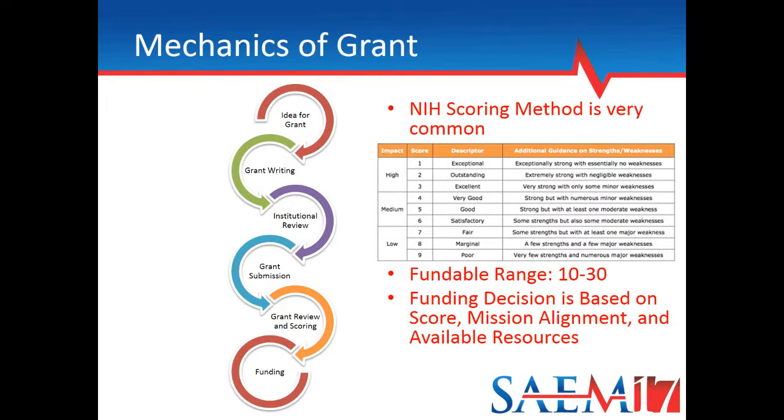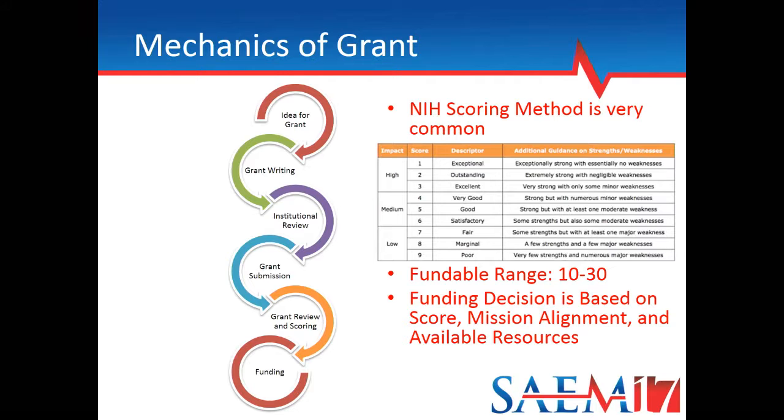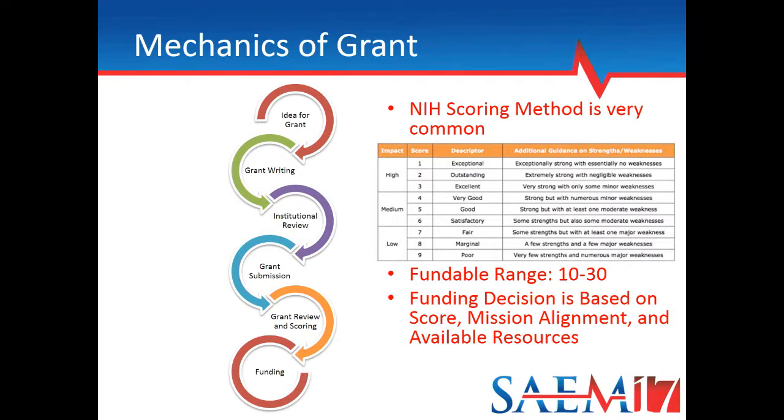The idea for a grant comes from you and, as we just had on the last slide, a combination of what the funder wants and what you want to do. Funders aren't going to fund things that they're not interested in, so this should be a dialogue. Sometimes it helps to contact these people and say, what are you really looking for? It's not clear on your website.